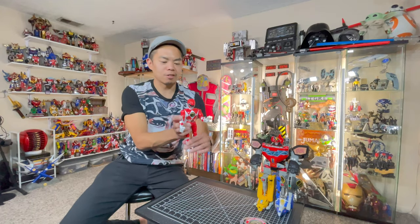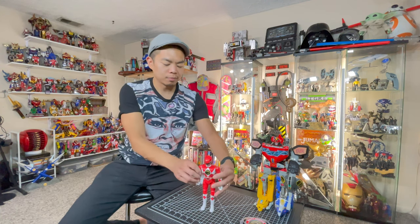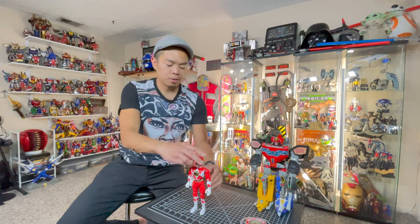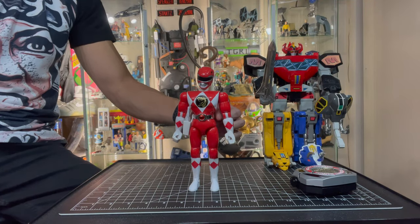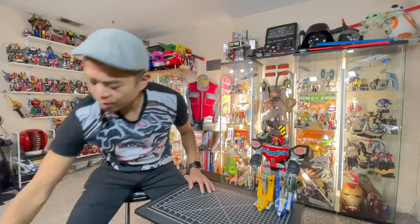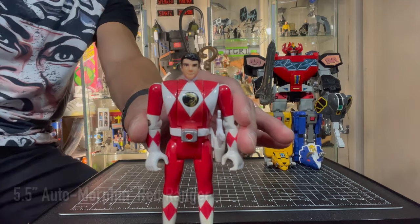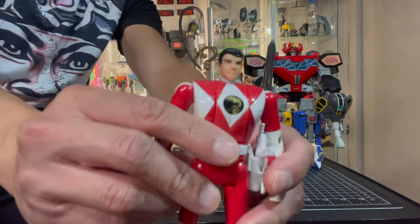Just the playability is awesome. We were used to 5-inch figures growing up. And then you see something like this, boom. Still in great condition. I got this mint in the box a couple years back. And then boom, out on display. There we go. All right. And before we get to Megazord, it's the bonus, the Automorphin Red Rangers. Focus. Can we focus? Tyrannosaurus!